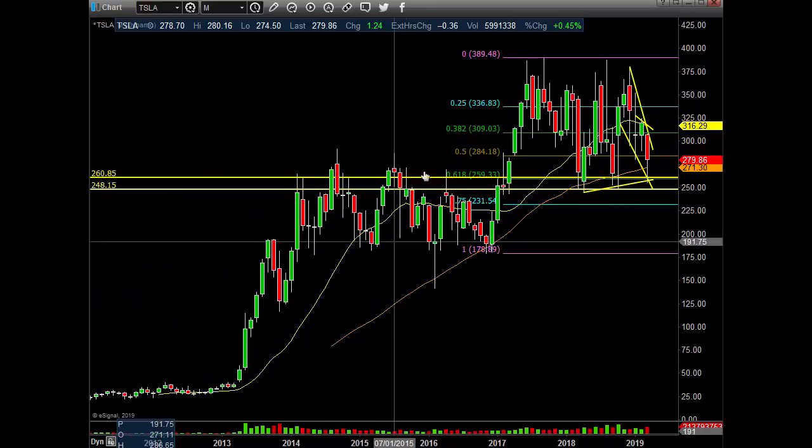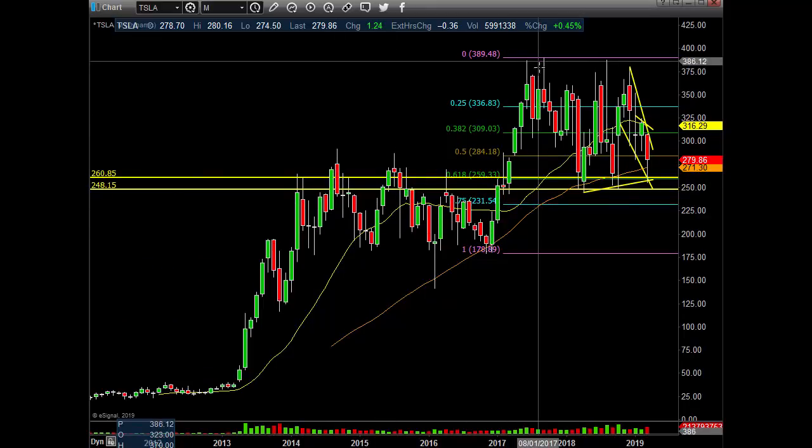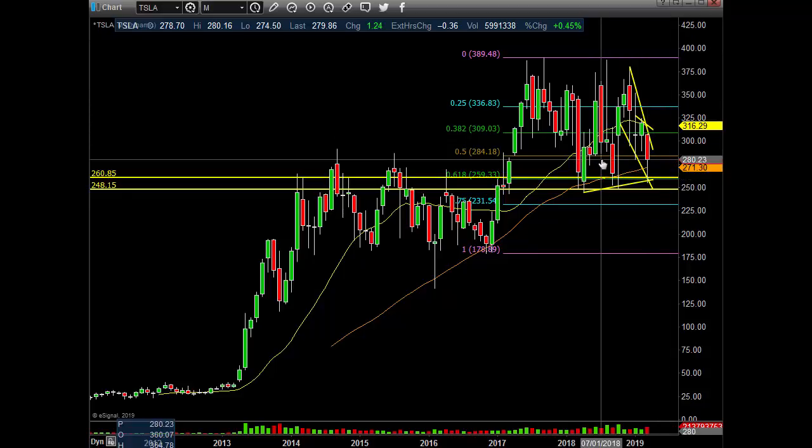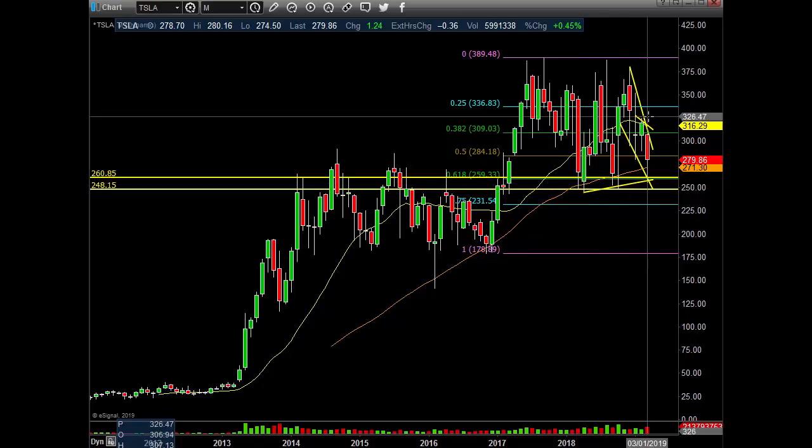I mean, it chopped, and then finally Model 3 took it higher. Now it's chopping again, holding this area. It could pop. So, again, greatest trading vehicle ever, at least in my opinion. 100-point moves up and down.